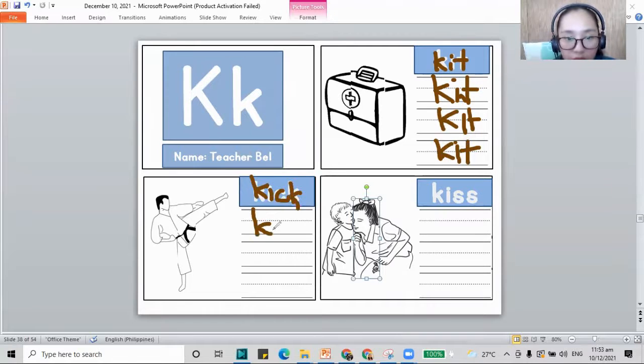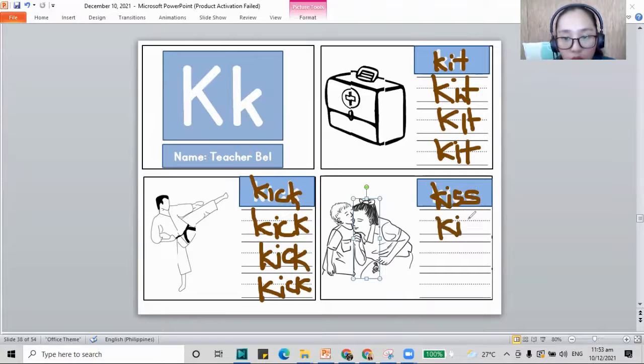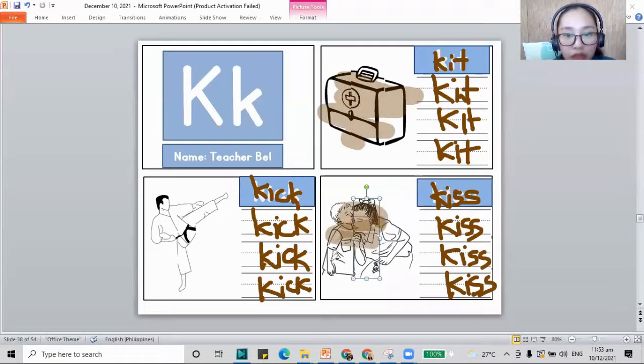When you do karate, you kick a lot, just like the man here. He is doing a kick up in the air. Then this one, kiss. You can kiss your mommy when you want to show your love to her. Kiss. And just like what I have here, you can color your pictures to make it look neat and nice.